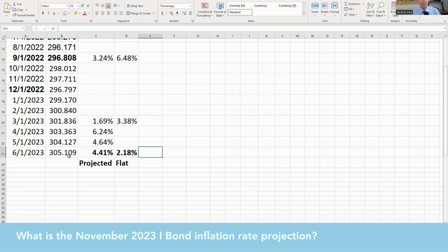It's interesting. Right now we take the 3 months, we're halfway there, and you can do it two different ways. One way says, let's look at the monthly inflation. If it's been a certain amount every month for 3 months, let's just assume it continues for the next 3 months. That's the projected number. But then let's look at the flat amount. What's it at right now? If there's no more inflation the next 3 months, where is it at? So you see the projection is about 4.4. The flat amount is about 2.2.